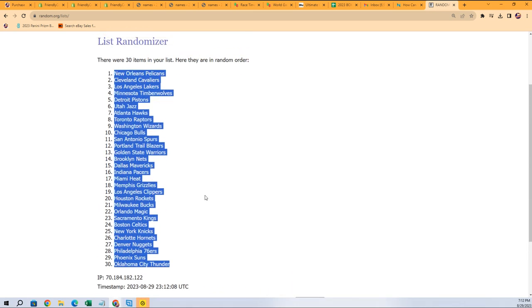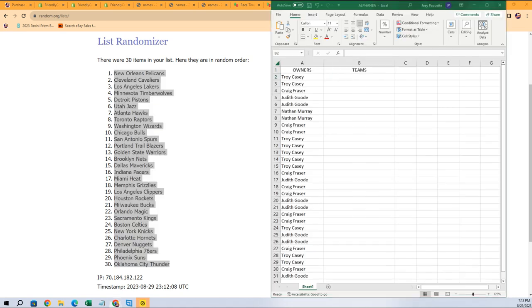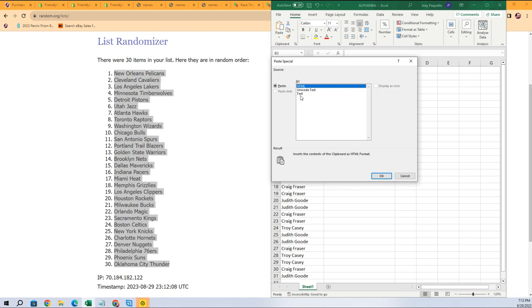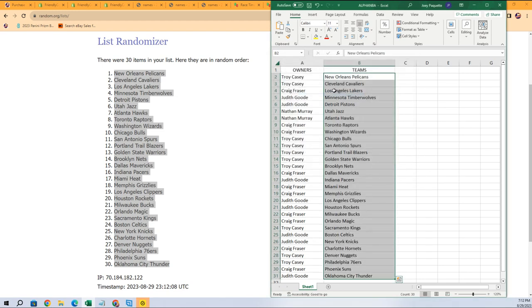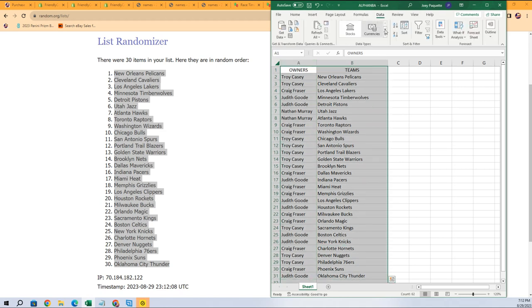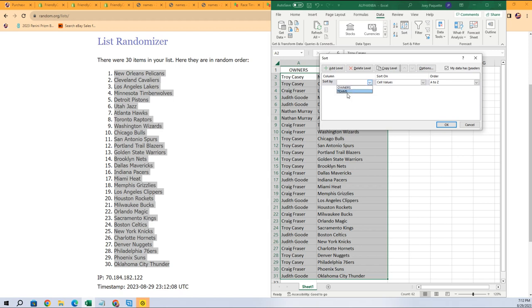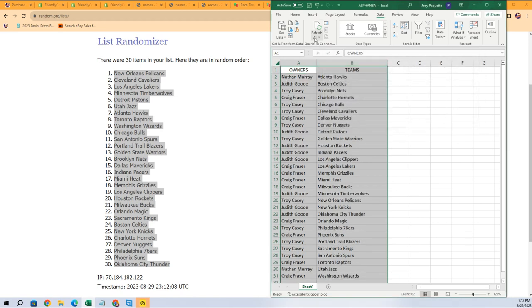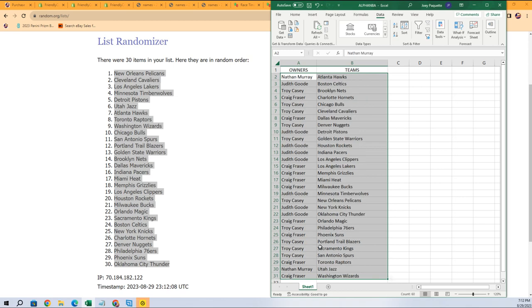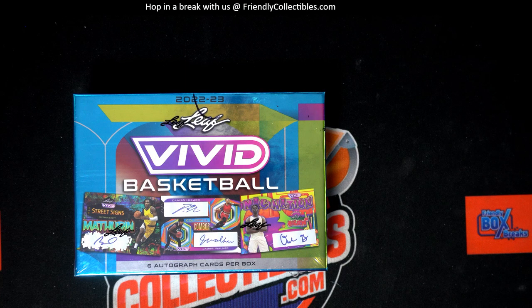All right, so there's our team random, boom. And now you can see your team in the box break of Vivid Basketball with six autographs coming up. It's gonna be exciting. Maybe we get a Shaquille O'Neal or a Scoot Henderson. There's all kinds of good teams to own in the break. I don't know what the best team to own is. There's so many ways to hit big. I just put it in alphabetical order. I went from here, and you can see, after the random, I've got alphabetical order by the team name. Let's see what happens in Vivid.